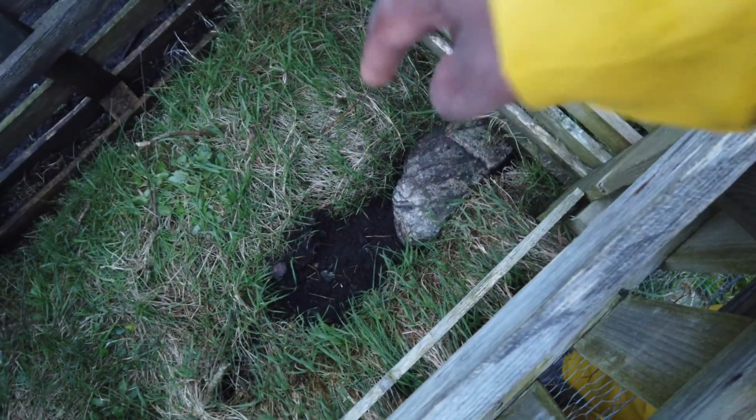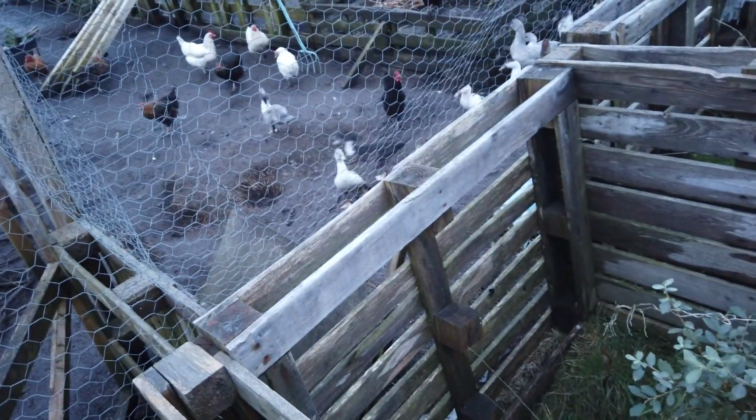So I feel like it's gone underneath there, infiltrated, come underneath, and then popped out all the way down here. So now I'm just going to find some more rocks and fill them up, and then fingers crossed these guys should be nice and safe.